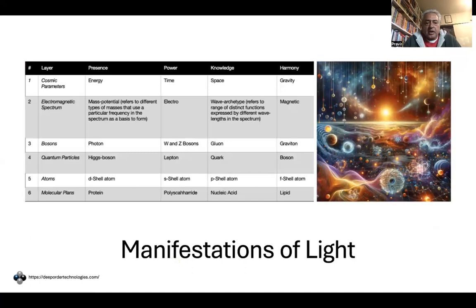Now, when we look at the manifestations of light, when I shared the multidimensionality of light and the light matrix, we saw right away that space-time, energy, gravity is nothing other than a manifestation of light's property of presence, power, knowledge, harmony that sets up some cosmic parameters. But even as we look at how matter and life evolve, I can make the case that the electromagnetic spectrum architecturally consists of these components of presence, power, knowledge, harmony. Bosons consist of these properties of presence, power, knowledge, harmony. In fact, not just are those properties found in there, but rather the architecture of these different layers is determined by presence, power, knowledge, harmony.